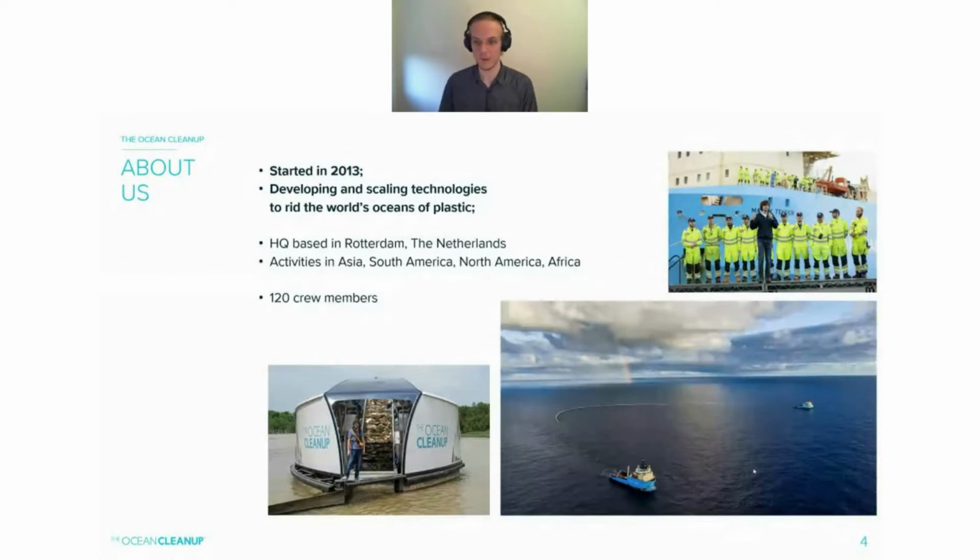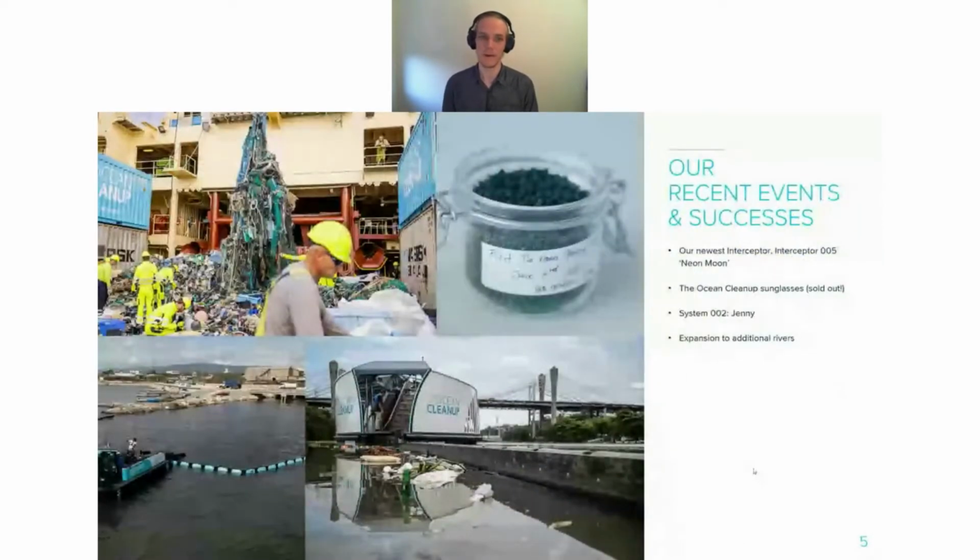You can already see some nice pictures, but I'll show you some more just to show a little bit more who we are. We recently launched our newest interceptor in the Klang River in Malaysia, which is actually connected to the band Coldplay, Interceptor 005. It's also nicknamed Neon Moon. We launched Ocean Cleanup sunglasses, and this year we sold them out, or they are almost sold out. So I think it's too late to get them, but we will think about the next product that we can make from ocean plastic. These are products that we fully make from ocean plastic, so no tricks. It's really proven that it's 100% start to end ocean plastic.